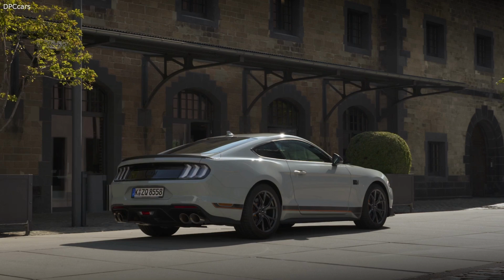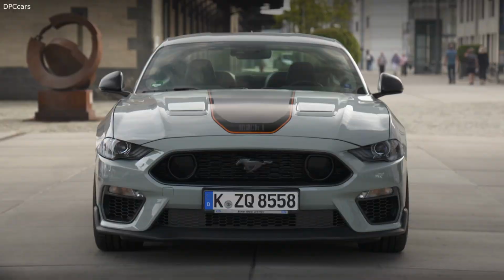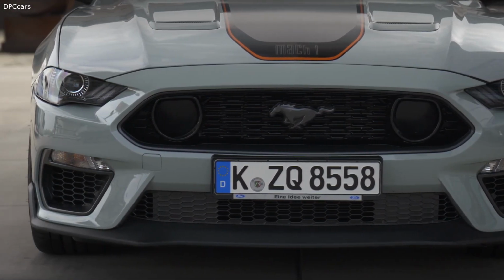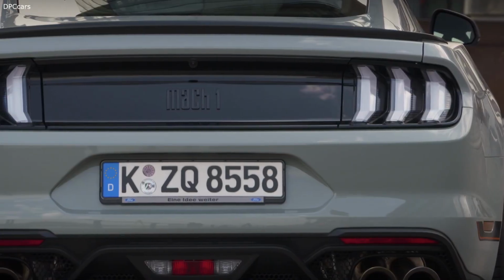Specially calibrated MagneRide dampers and bespoke springs, anti-roll bars, and bush specifications deliver improved control and response under high cornering loads. Retuned electric power assisted steering software enables the Mach 1 to offer the most precise steering of any Mustang in Europe. The result is the fastest production Mustang around the track ever offered to customers in Europe.